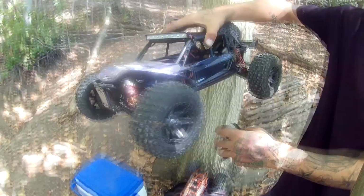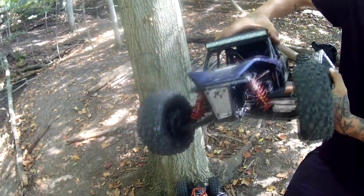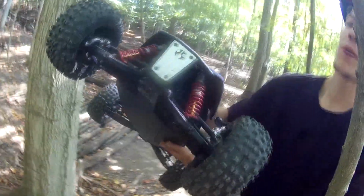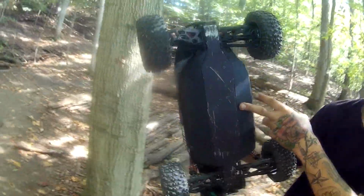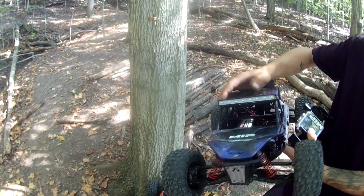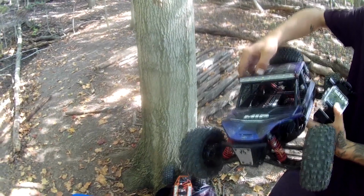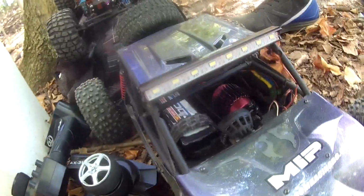This is an Axial Exoterra. Built as a kit. It's all brushless and all upgraded. It's got all the upgraded arms and I like the solid tray underneath. It looks like the Team Associated, or like a Yeti or a Losi or something like that. I like it though. It's awesome. Gotta get a cover for that light bar, you don't want moisture getting on those. I've never really worked much with these kind of LEDs before. I got that pretty cool in a trade. Got it for free.